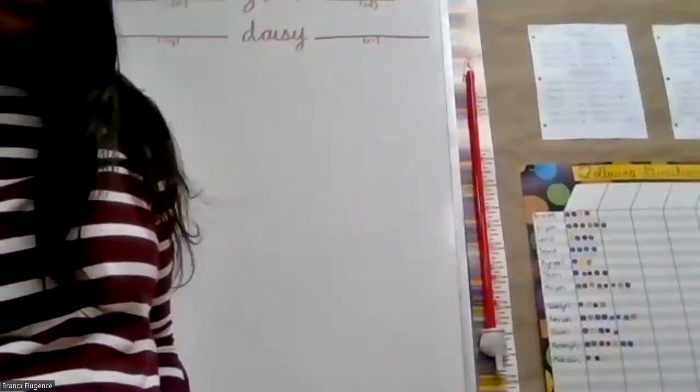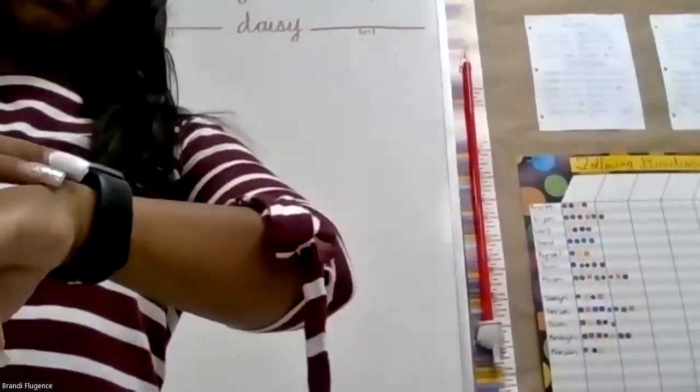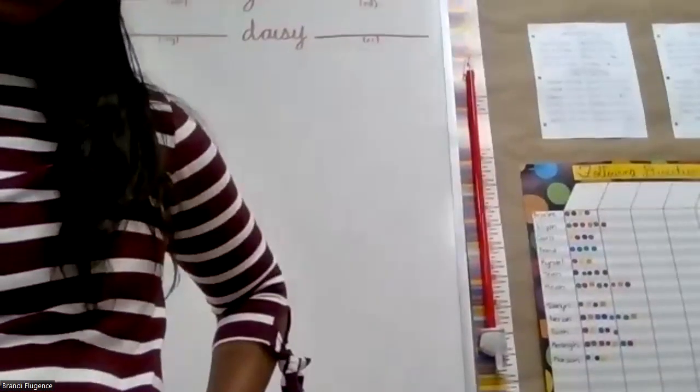Trying to get the track. Okay, our letters book, page 58. You can go ahead and begin. I'll give you a few minutes to work on that. Your letters book, page 58.